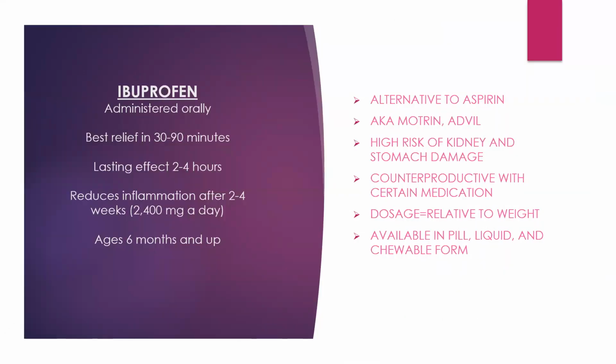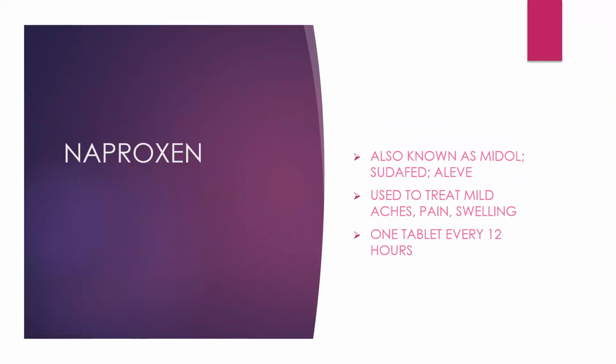And ibuprofen, its street name, or also known as Motrin or Advil, has a higher risk of kidney and stomach damage, and it's counterproductive with certain medications, certain mood medications. It's not productive with it, as well as with blood thinners, certain hypertension medication, and certain diabetic medication, which would also put adults, again, over 65 years of age at a greater risk of using the medication. All right, and naproxen is better known as Midol, Sudafed, or Aleve. It's used to treat mild aches, pains, and swelling. With this medication, you would only need to take one tablet every 12 hours.